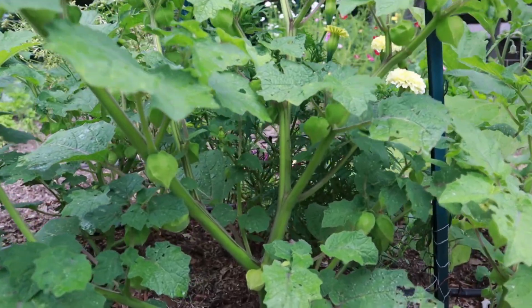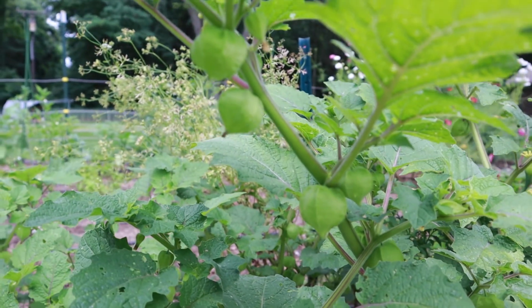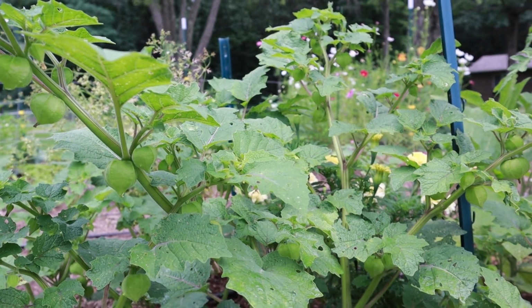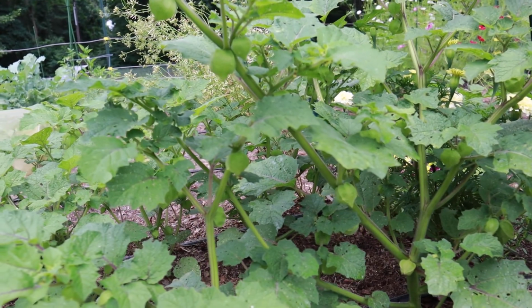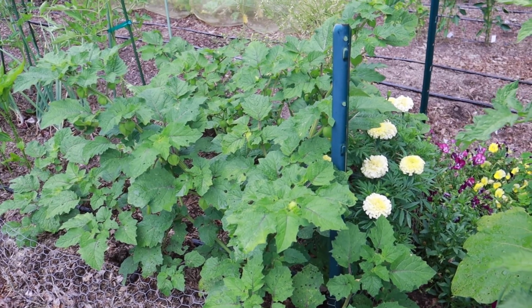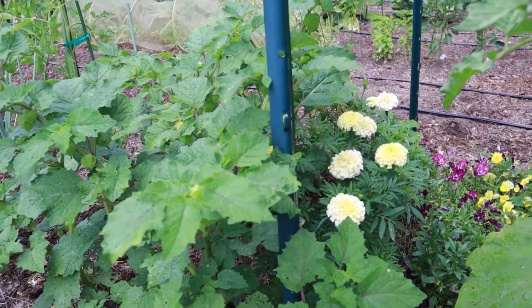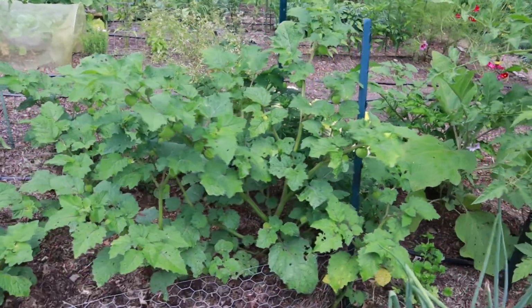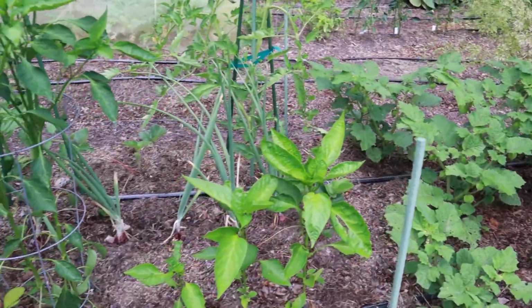Ground cherries are grown in a little husk like tomatillos, but they're a very sweet, small, tomato-type fruit, and we just love eating them fresh off of the plant, but people do make desserts with them. I'm really happy with how this little semi-raised bed is turning out. I love the color of those marigolds, and I love how the ground cherries have filled in their space. I've got some peppers that are doing really well.